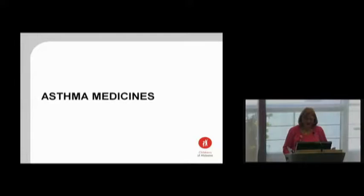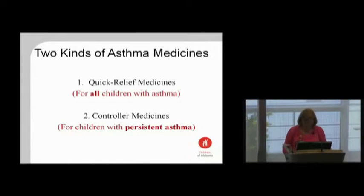Asthma medicines. Now let's turn our attention to that. If you're following along in the book, on page 8, there's a picture of the most commonly used asthma medicines. There are two types or broad categories of asthma medicine. The first one is quick relief medicine, and that's to be used by every child that has asthma or have available. Also, if a child has persistent asthma, in addition to their quick relief medicine, they also need a controller medicine.